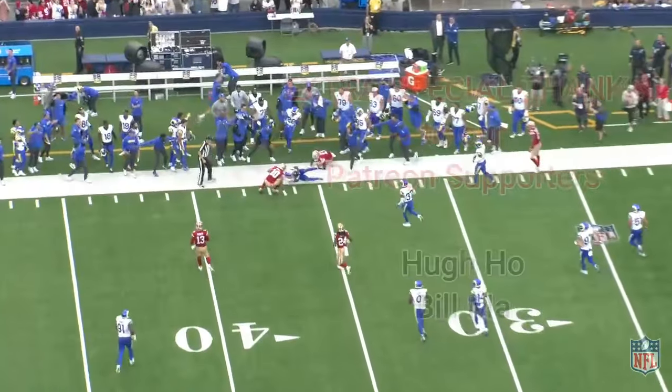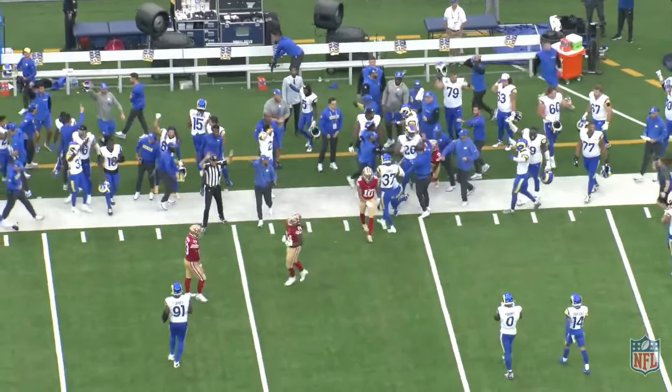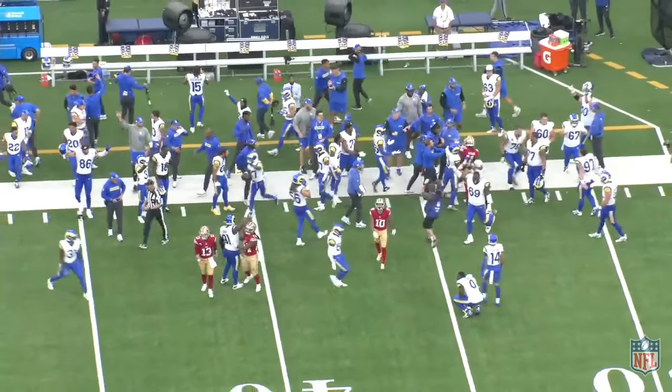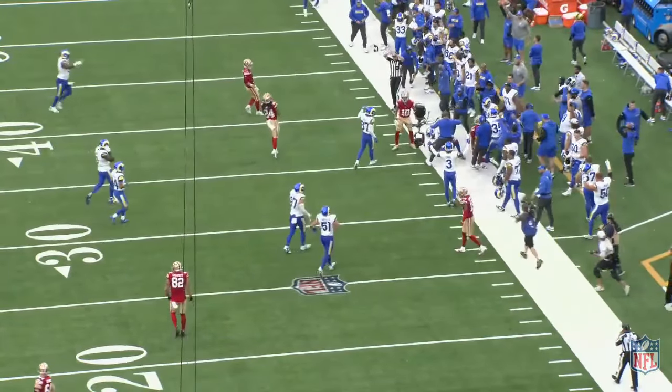All right, it's going to be Rams at Bears and Patriots at Niners. Those are going to be great games. I can't wait to see them. I don't know what's going to happen in those games, but you know we are going to be here to break down that film, and I will see you guys then.